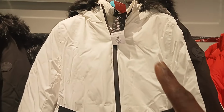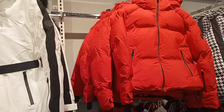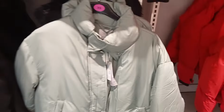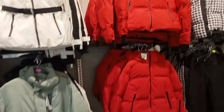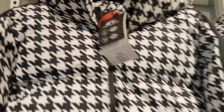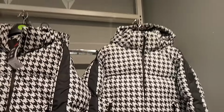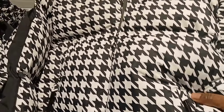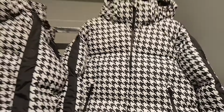I love this jacket. This is 55 euros. They have another one over there, 55 euros, and they have this one for 28 euros. I love this jacket, 55 euros. They have it in different colors. I love this one also, white and black together. So gorgeous. It's also 55 euros. I think I'm loving this more than the other one I showed. I want to see if it sticks. Oh la la, too thick. My daughter will love this jacket.